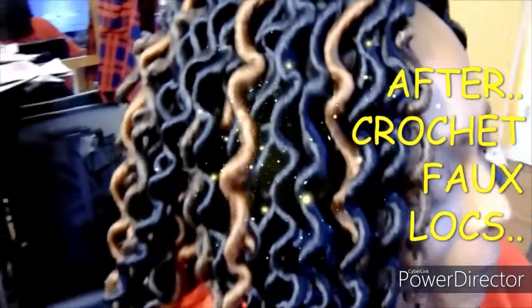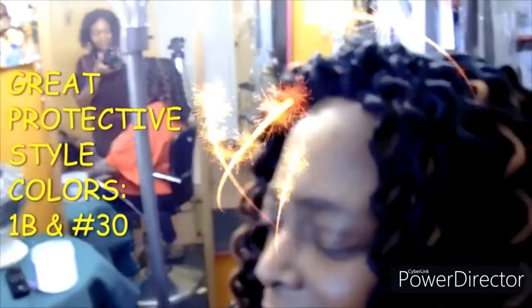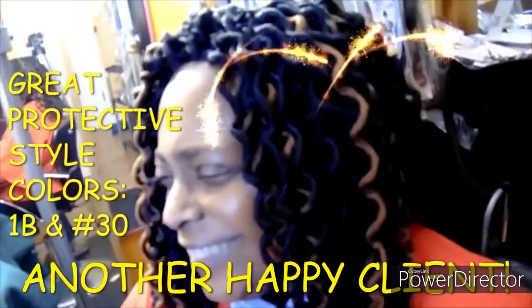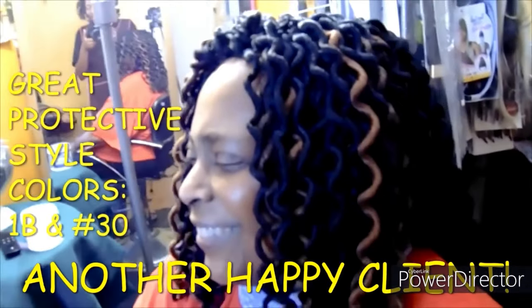Look at these crochet faux locks. They are beautiful. What a great protective style. So yes, we used colors 1B and number 30. And yes, I have another happy client. I love making people feel good about themselves.